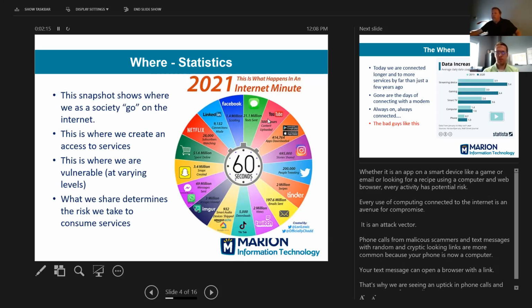And then, of course, you've got your media like YouTube and all the social media platforms, Twitter, Instagram. And I think it's like 5,000 downloads from TikTok on there. This one here is a key one to think about: $1.6 million in online shopping, because we do so many credit card transactions through the internet today. This is basically where we create access to those services, where we've set up a username and a password, and we rely on that to protect our accounts.